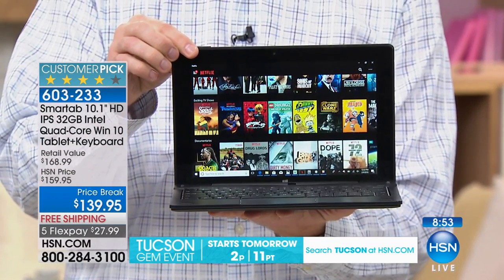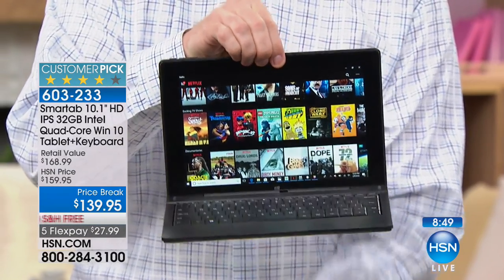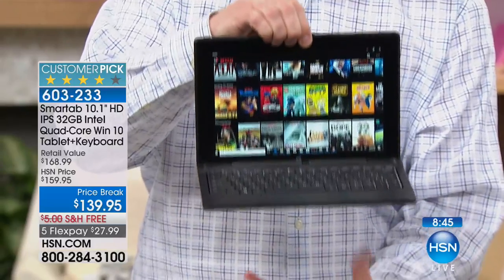And now I'm ready to use it as a full functioning computer. That's one of the best things about it, that it's such a simple device, and I can even hold it and shake it a little bit. Those magnets keep that keyboard right there in place.